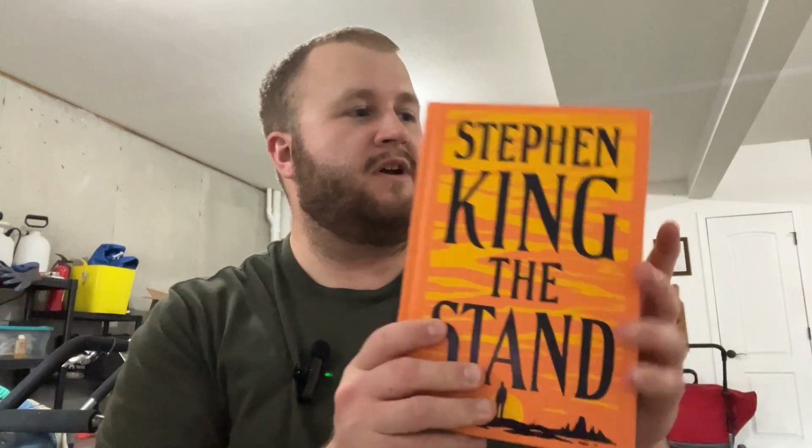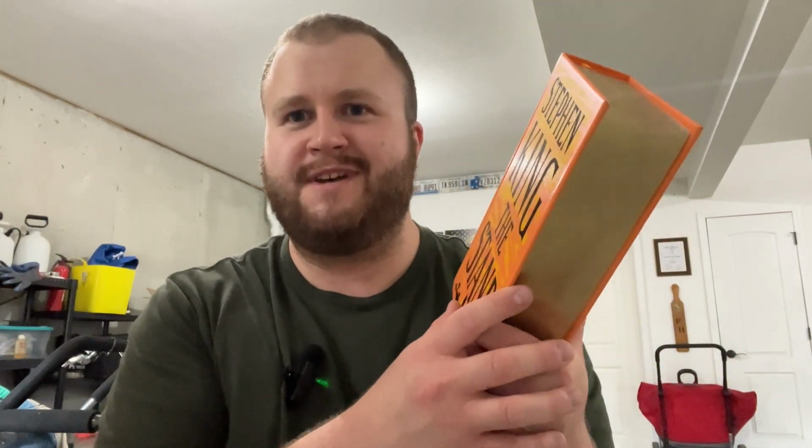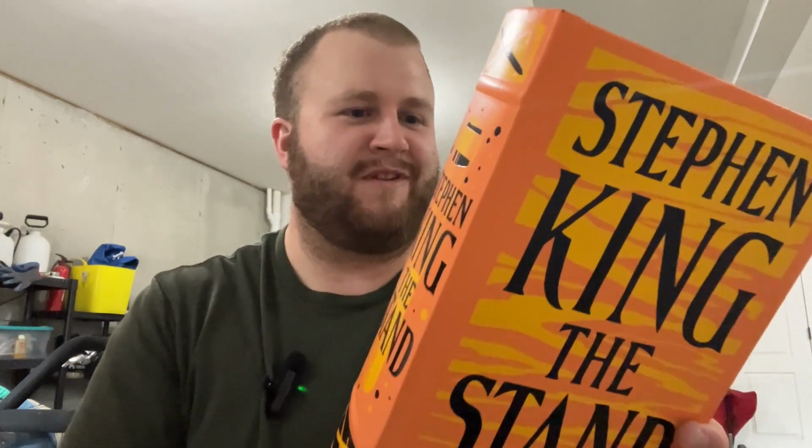The first third of this book introduces the virus and how it takes shape over the United States. Then the second part focuses on the survivors, and they group up, and they have these dreams of people telling them where to go or what they need to do to help battle this flu and their new norm, because there are only like 3,000 people left in the United States or something like that. It's probably more than that, but there are really just two groups of people that come together. One group in Boulder, Colorado, the other in Las Vegas, Nevada.